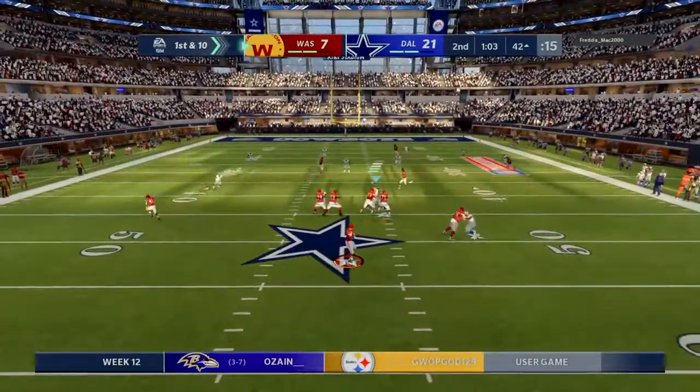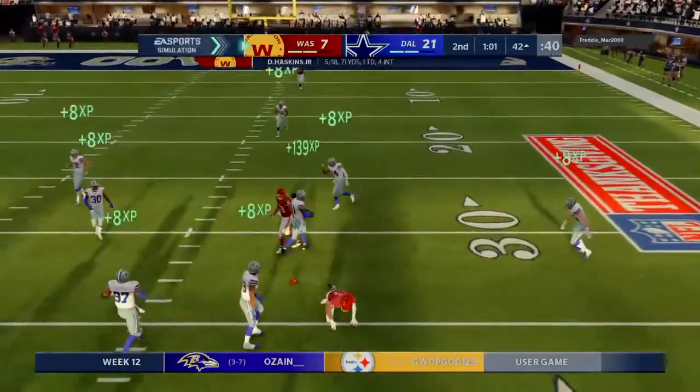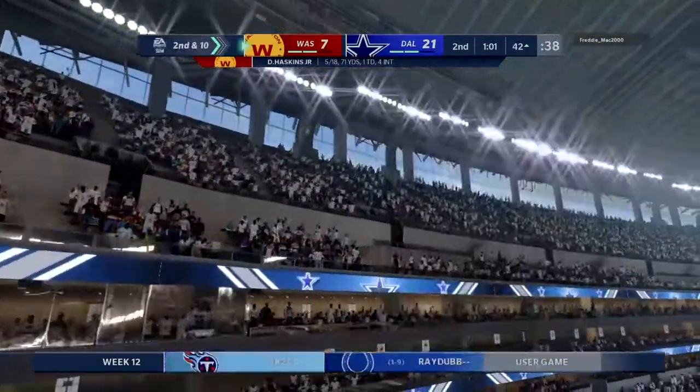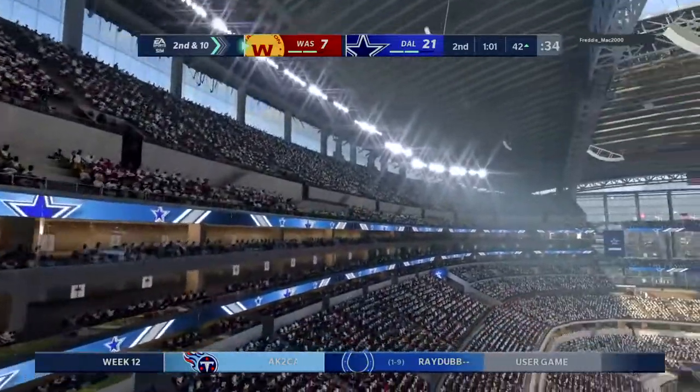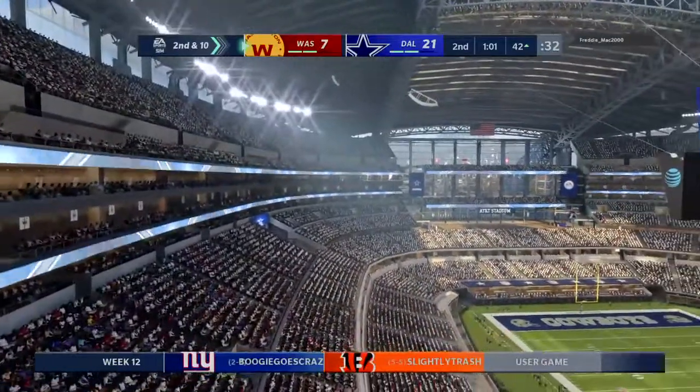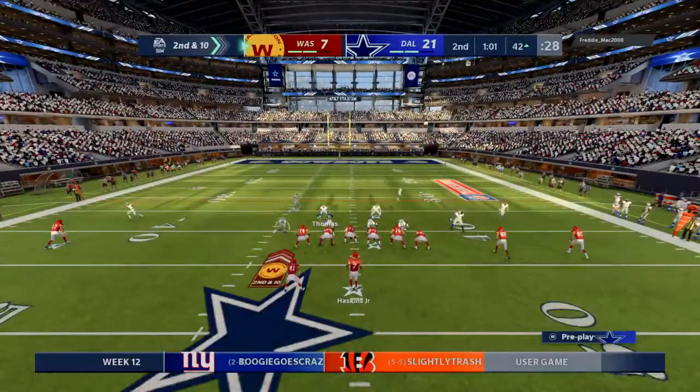Haskins looking to throw on first down. And this will be incomplete. Physical play on the football there, and it's second down. That's an excellent play by the defender. He diagnosed that one, closed quickly, and helped force the incompletion. Ball on the 42 as they come up second and 10.